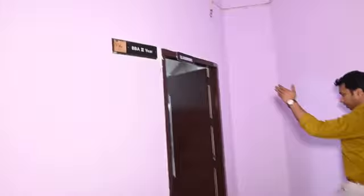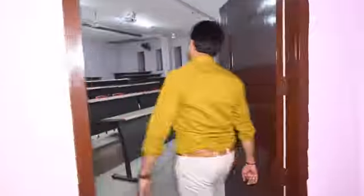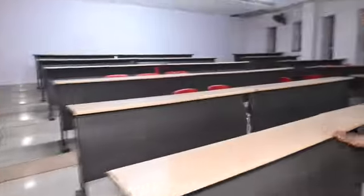And this is the next classroom for the students where BBA second year students sit. And this is another auditorium shaped classroom for the students. We have a projector here, comfortable spacious seats for the students, a whiteboard and all the aids.